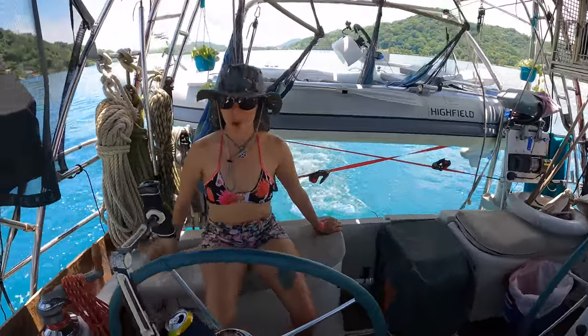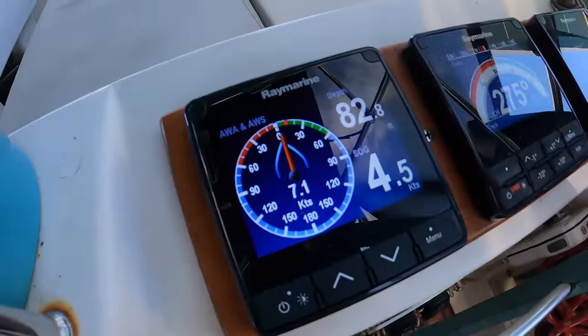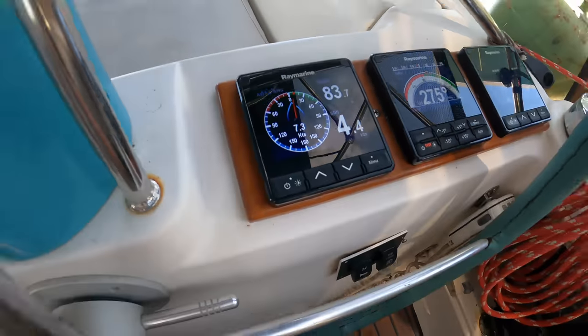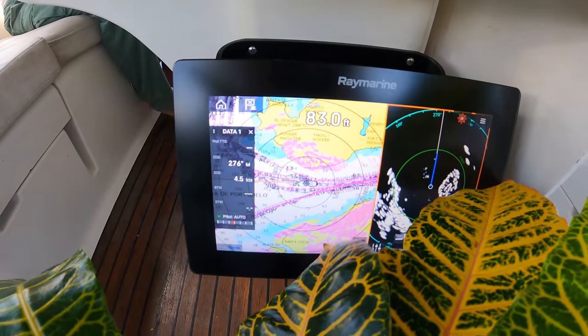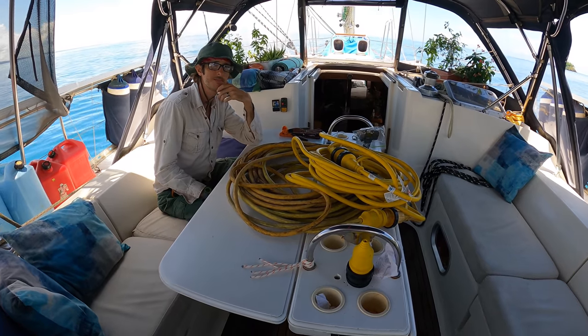How are we doing, Skipper? Oh, we're great. Everything okay? Doing 4.5. We've got 7 knots right on the bow, so not too much wind. And it's a beautiful day, just heading out the bay.